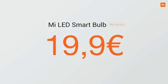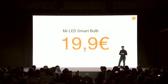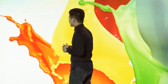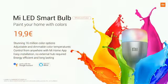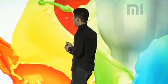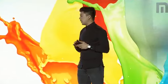So the Mi LED smart bulb will be selling here for only 19.9 euros, in white and color versions. So here it is. The Mi LED smart bulb, white and color. 16 million stunning color options, adjustable and dimmable color temperatures, easily controllable, energy efficient.